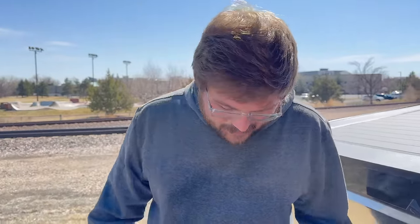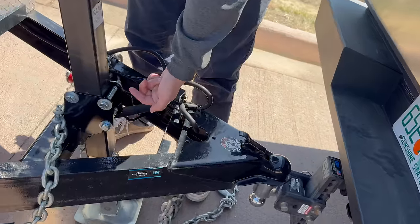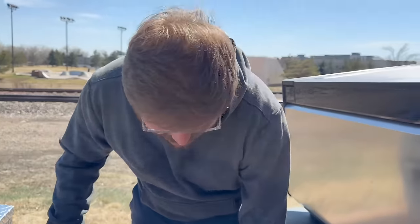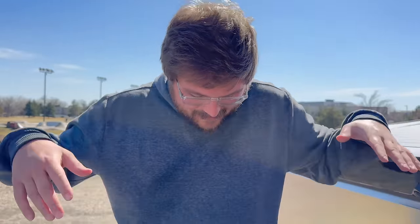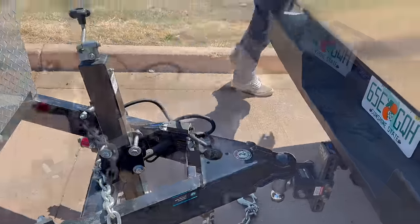Guys, while I'm hooking up, a little stupid thing here. I had this hooked up to the F-150 Lightning beforehand, and that truck apparently sits just a bit higher than this one does. And you can see I can't get my jack here any higher. So it's actually not gonna come off the ground. But what I can do is raise the suspension on the Cybertruck, pick everything up, and then I'll be good to go. So one second, I'm gonna go raise the suspension.